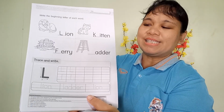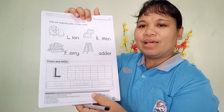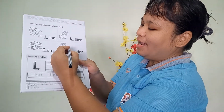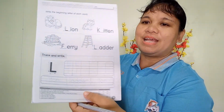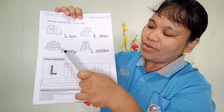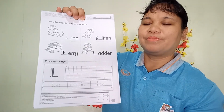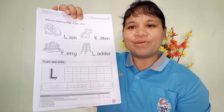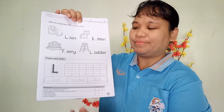Okay, and the last is this one. What is this? Yes, ladder. Letter L. Yes, letter L. Ladder. Okay, ladder. Say it again. Lion, fairy, kitten, ladder. And now we are going to trace and write the big L and the small L.